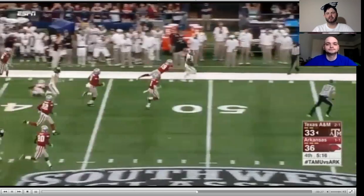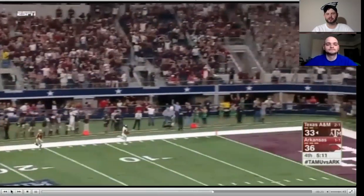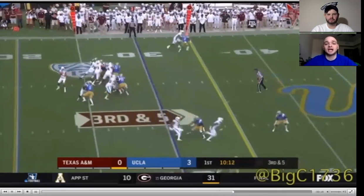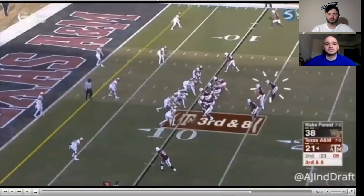All right, so one of the things that we've kind of talked about before, but we've never really gotten into it specifically, Texas A&M, a team that kind of schemes their wide receivers open. What does that mean necessarily? Scheming receivers open is all about making sure that you have guys on different levels using the entire field to make the safeties cover the entire field.